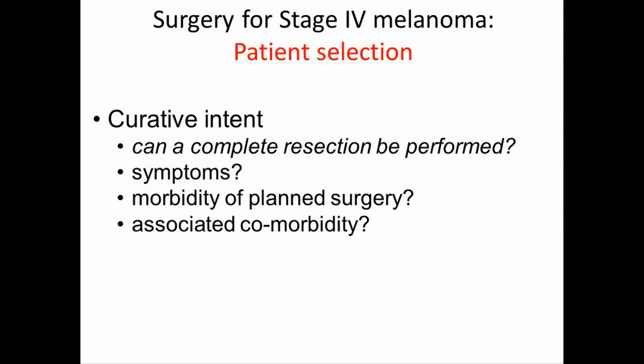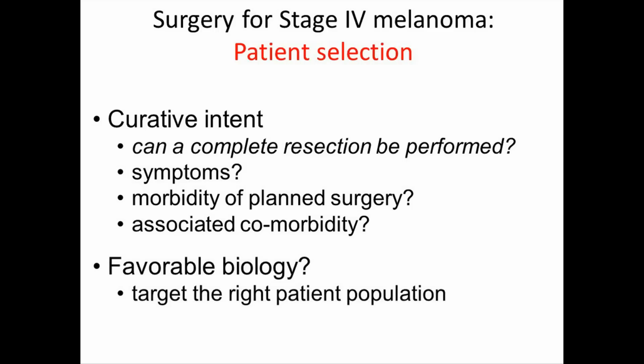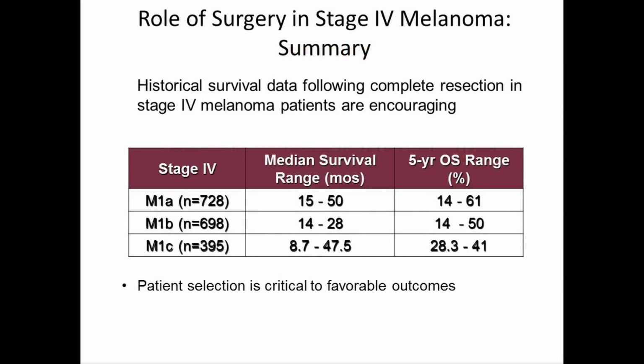And as we think about this, we want to also ask the question, is this for curative intent? That is, can we achieve a complete resection of the known disease with this planned surgery? Are there associated symptoms that might push us towards one treatment modality or another? What's the morbidity or the potential side effects of the surgery itself and the risks based on health issues of the patient? And we want to try to target the right patient population. If at all possible, we wouldn't want to offer a surgical resection for a patient where there's a high likelihood of recurrent disease in the postoperative or healing phase.